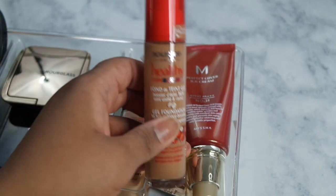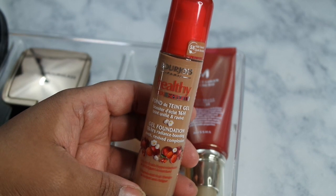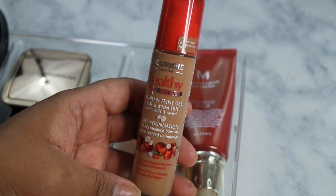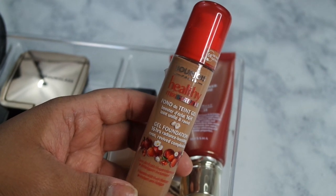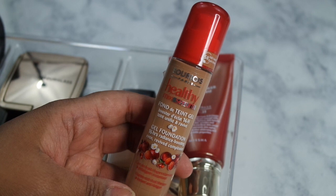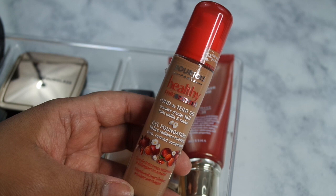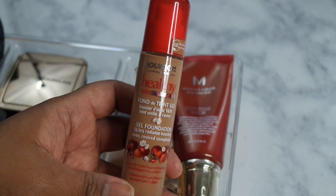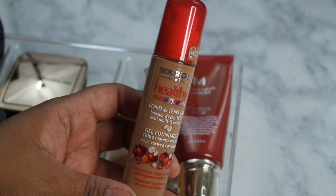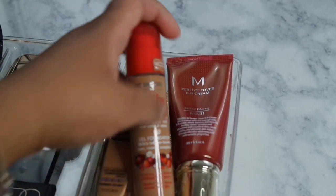And then the second one I have here is one that I have talked about extensively on this channel, also have used extensively, is the Bourjois Healthy Mix Serum Gel Foundation. This they do not sell in the States. I know they used to sell it many years ago, so I ordered this on Amazon, and I absolutely love this foundation. It is lightweight, it is beautiful, the coverage is wonderful. You can build it up as well without feeling cakey, but again, it was one that I hadn't pulled in quite some time or have used in quite some time, so I decided to put it in this month's drawer.